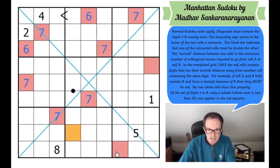So if we put a 6 in any of these squares, they have to reference each other because they can't reach these two squares. These are far more than 6 cells away from these 3 cells. So which are these cells? 1, 2, 3, 4, 5. None of these cells. So these must all be 7s because none of them can reach each other to be 6s.